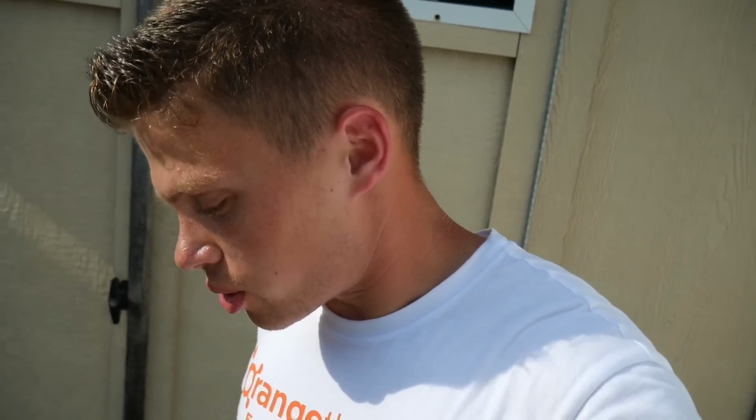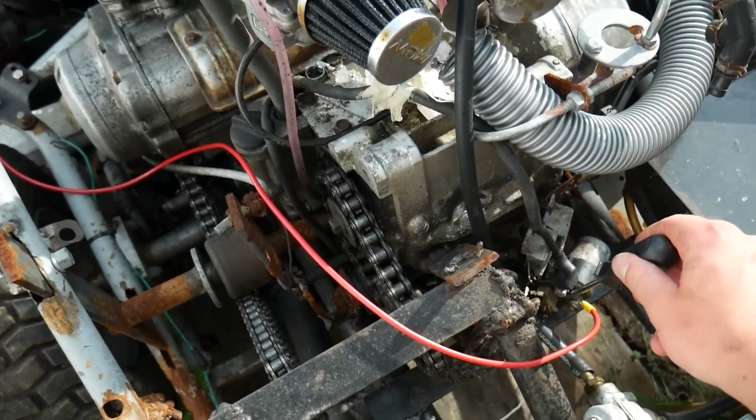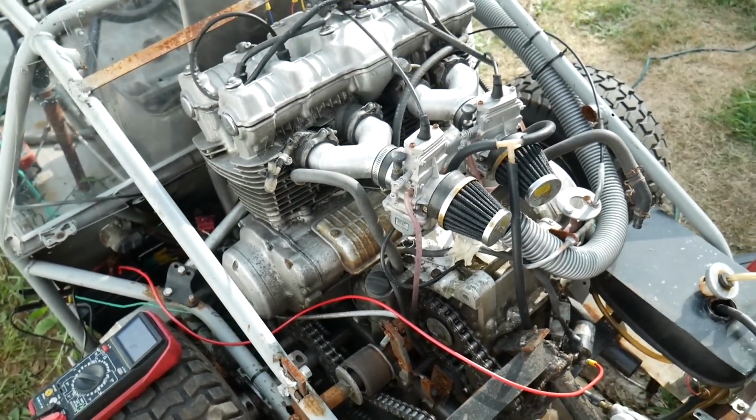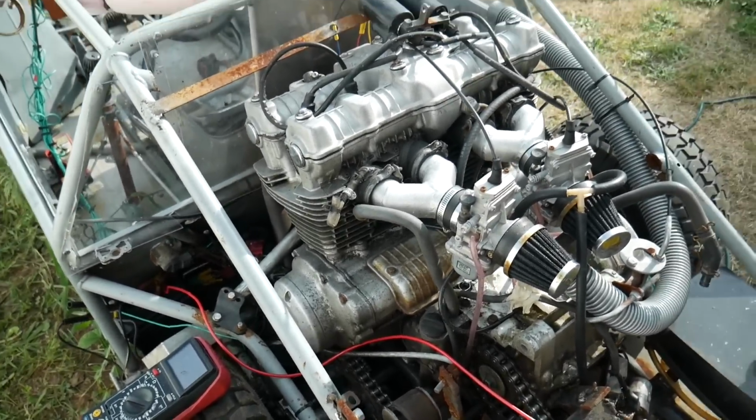I also need to figure out what's going on with the starter button, because for whatever reason I need to just jump the solenoid every single time the button is not working, which is odd. But this thing actually seems to be firing up relatively quickly. I might actually start to pull some fuel there. I'm super happy to hear this thing run. I forgot how loud it was.